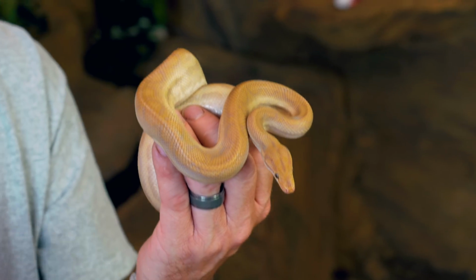Let me know what you guys think down in the comments. You like the T-negatives better, the T-positive, leucistic? What do you think? Well, I'm just excited to be working with a bunch of really cool rainbow boas again.